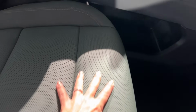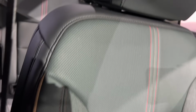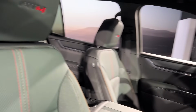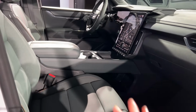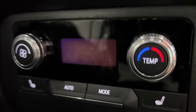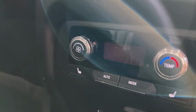So this just looks a little bit more rugged. You have some nicely textured cloth inserts here. You've got kind of a warm tone to the stitching and the piping, and it mixes with this red AT4 threading. So again, it looks the same, but you're just going to have some different materials in the front, and then when you move to the back, you also have the available heated seats, but the HVAC controls are going to be standard across all of the trims.